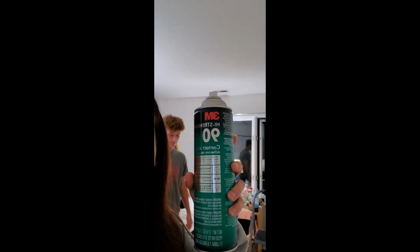So, we ran to Home Depot, and we picked up this: 3M High Strength 90 Contact Adhesive. It's high strength because, well, it's not that I didn't watch any videos about how to do this. It's that I thought, oh, they're gluing it to the wall, you don't need to glue it, it's sticky. But they were right. You need to glue it to the wall.